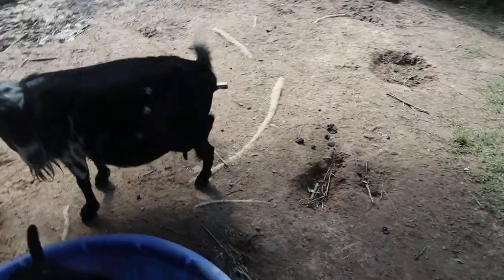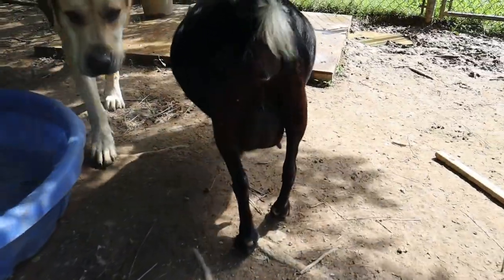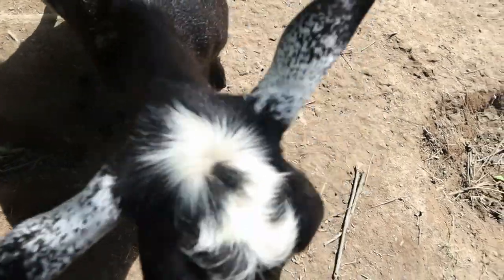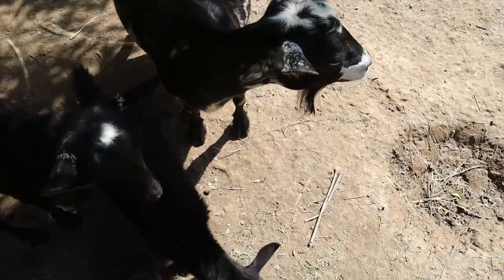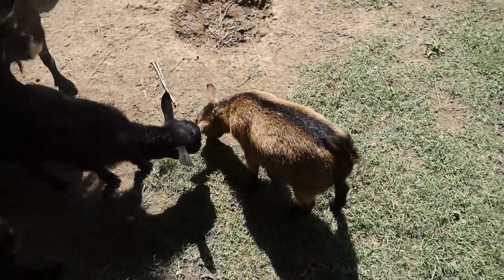Yeah, the light and dark is having a hard time focusing on it. Her tummy's huge. And her udder is filling out. Oh yeah, her udder's filling out nicely. Again, the light's having a hard time. Girl, are you ready to get rid of these babies? You ready to deliver babies? I haven't checked her ligaments today. I checked them yesterday. They were softening, but they were still there. So we'll see.